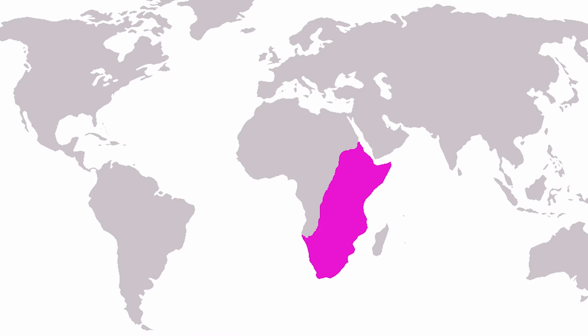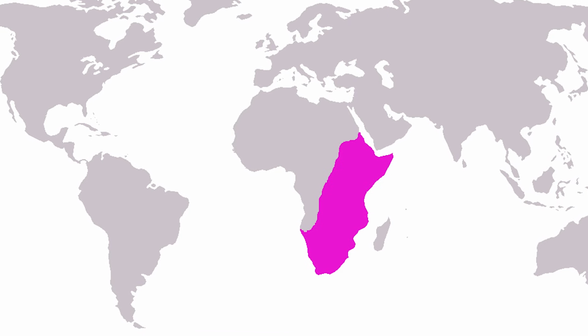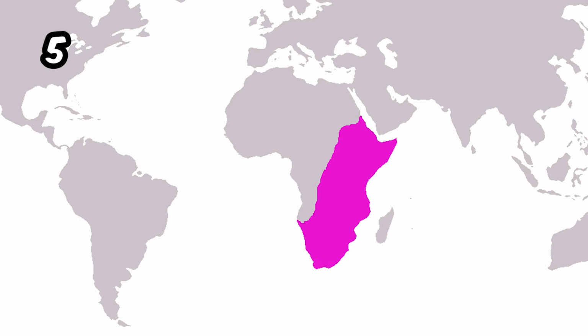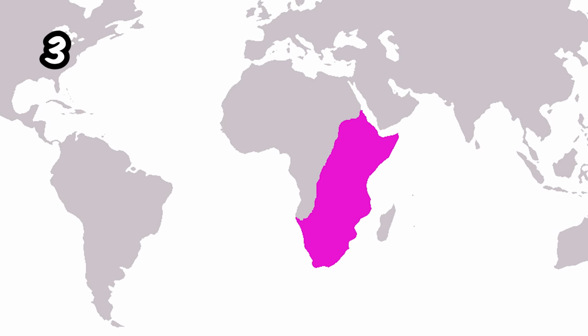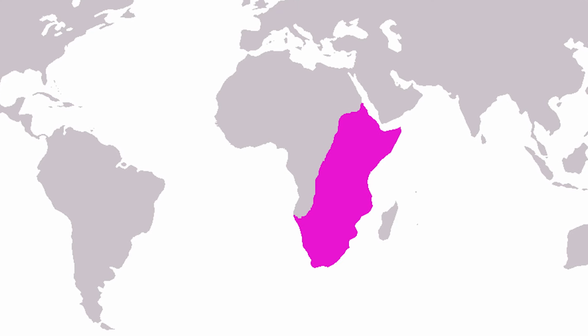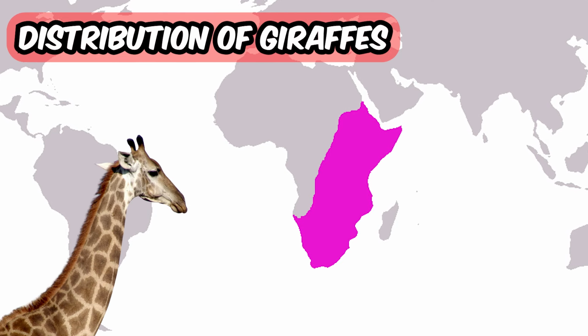And again, I will give you 5 seconds to guess this animal, and if you did, let me know it in the comments. If you guessed it, perfect! This map shows us the distribution of the giraffe.